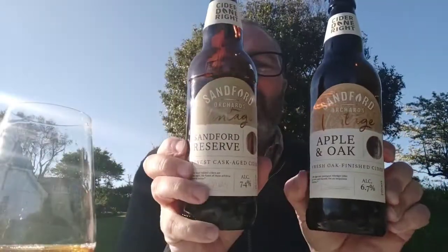Yeah, more tannin. It does have a hint of acidity, almost malic acidity. It's got some sweetness, some richness. But I have to say, and this is all right, this is better than the General as well. But this one, for my money, wins the day.